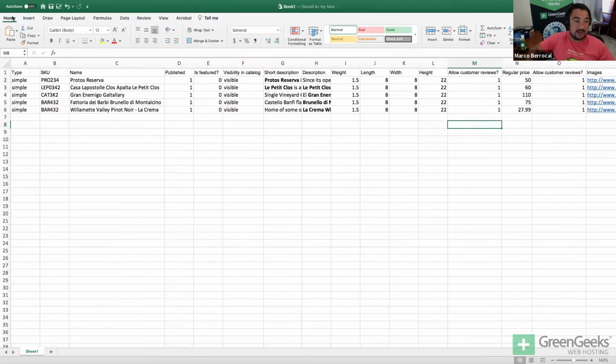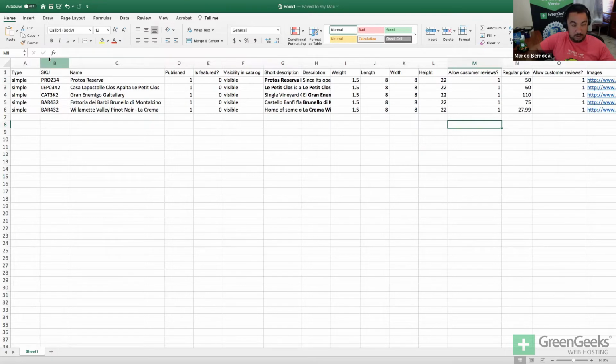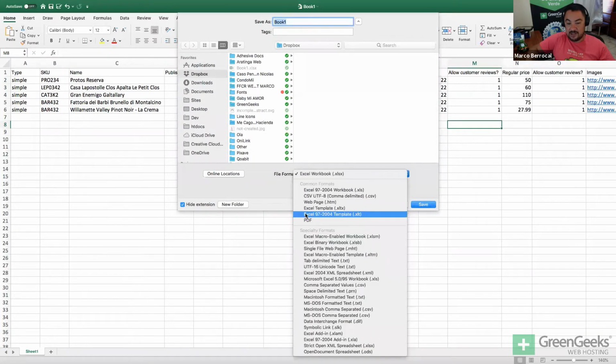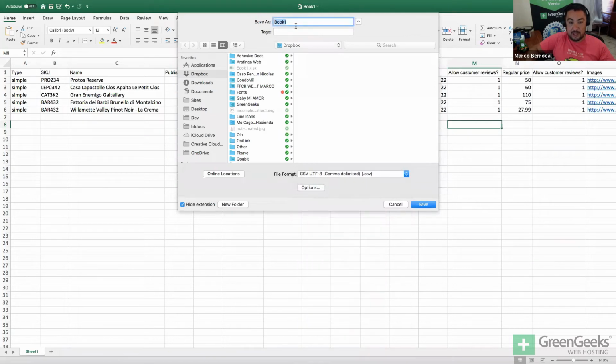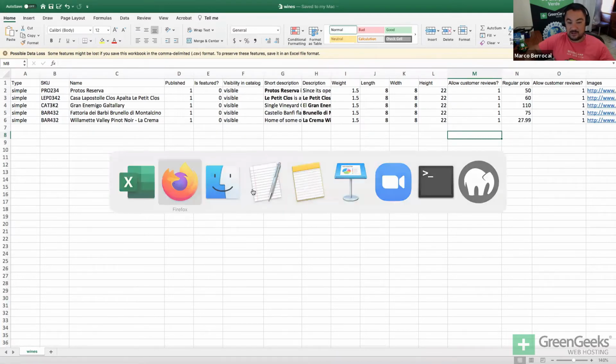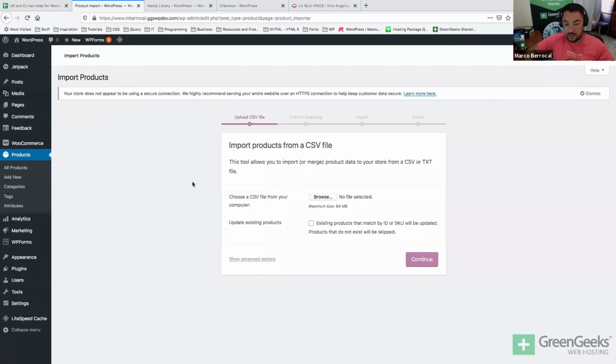But now I've got to save this as, wait, I'm not so good with Excel. I think it's command, there we go. I'm going to hit the CSV over here and I'm going to hit the wines. And this is comma delimited, yes. So now I am ready to go to my product import over here and select a CSV file. This only takes CSV or TXT files.